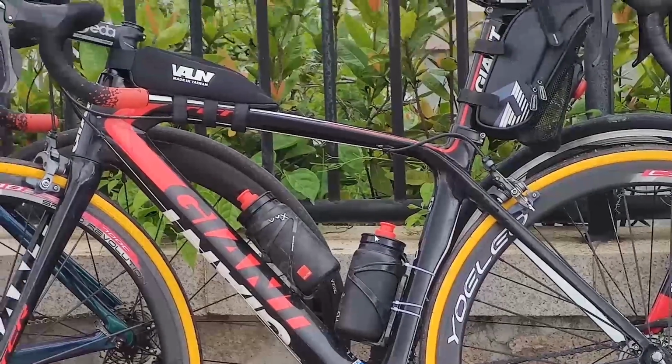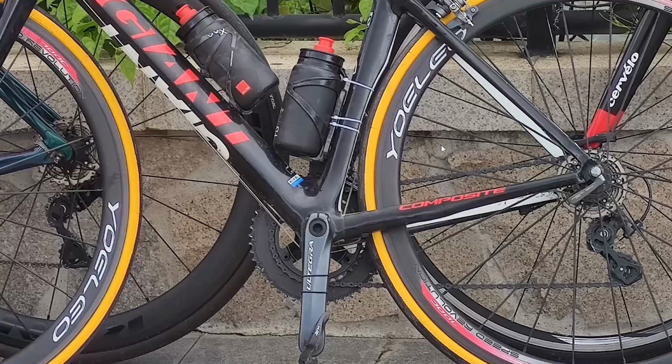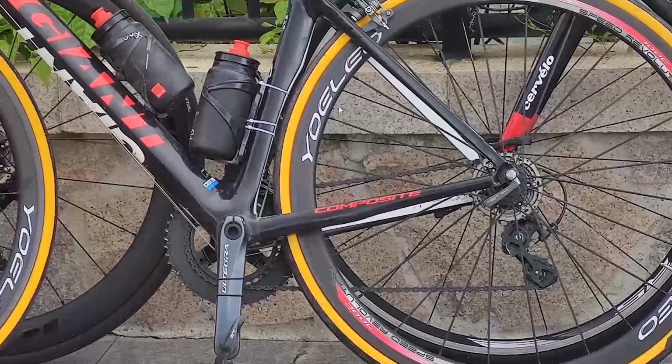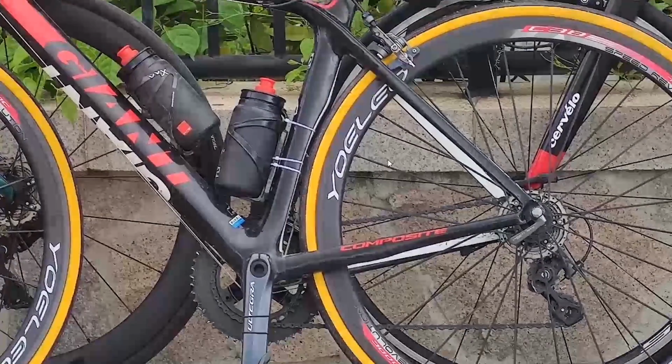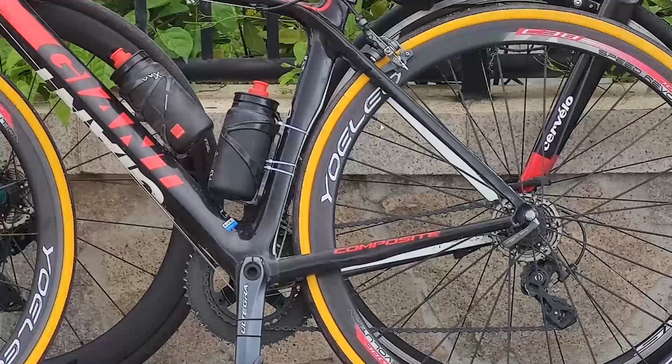And what's this here? A Giant, yeah, with Yolios. So again, Yolio is a bit of an enigma in that in most of China, no one has heard of Yolio. In the West, obviously, Yolio are pretty well known for carbon rims. I've reviewed them on here before. Most people watching this have probably heard of Yolio before. But yeah, in China, not very well known. But Yolio headquarters is actually here in Xiamen. So if you're going to find them anywhere in China, it's probably going to be here in Xiamen.